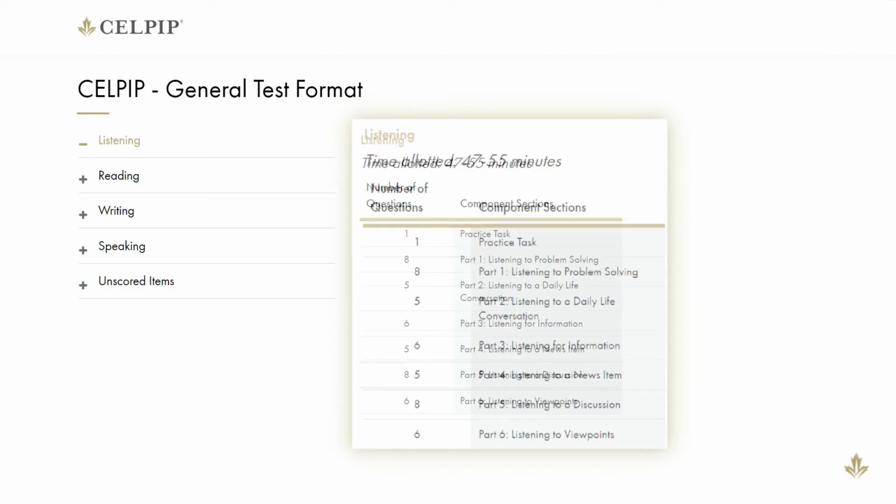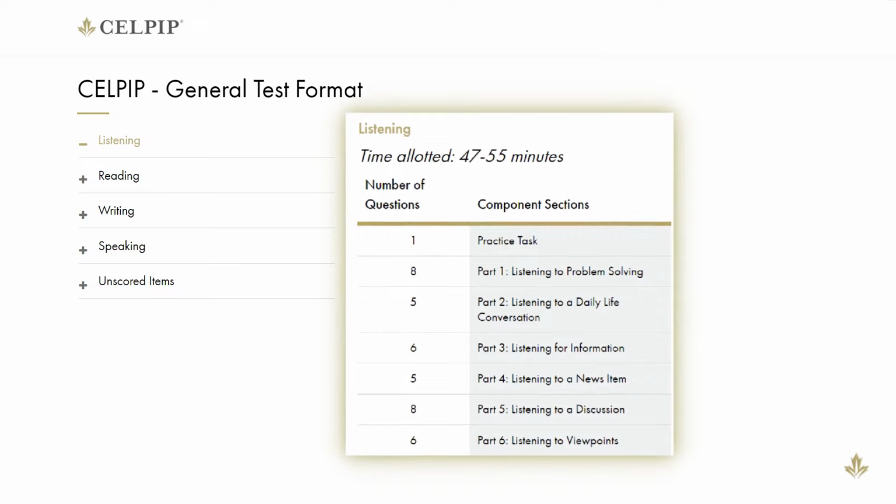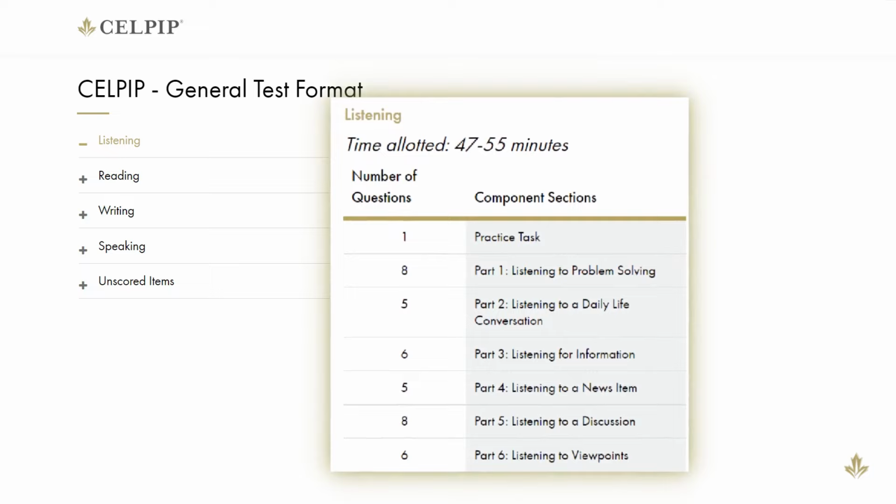Tip number three is to take notes. It's almost impossible to remember everything in the listening section, especially in part 4, which is listening to the news, part 5, which is listening to the discussion, and part 6, which is listening to viewpoints. Make sure to write down the main points rather than the whole thing, because you need to manage your limited time.